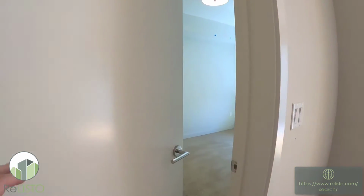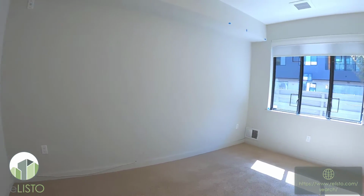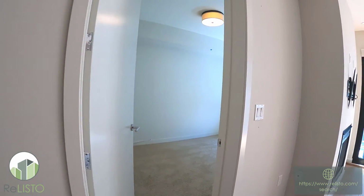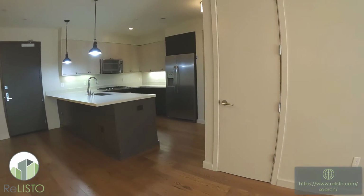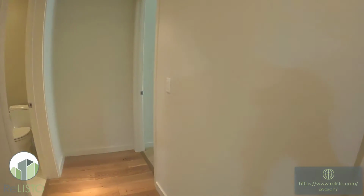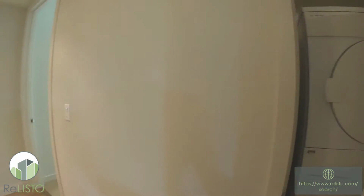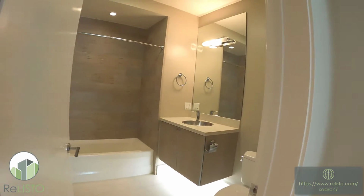Our first bedroom is just off of the living room, dining room area. Again, lots of light, lots of closets. And then passing by the kitchen, just off to the right here is our washer dryer. Tucked away very conveniently. We've got our first full bathroom.